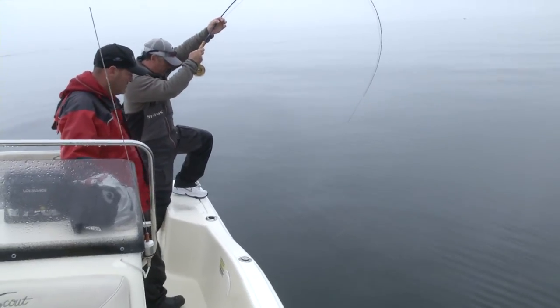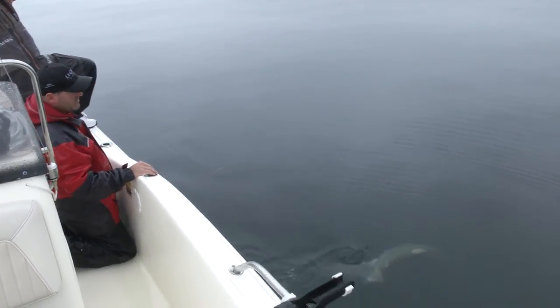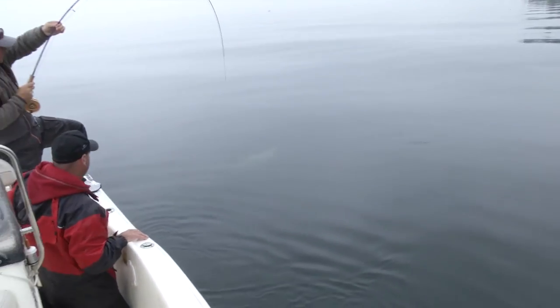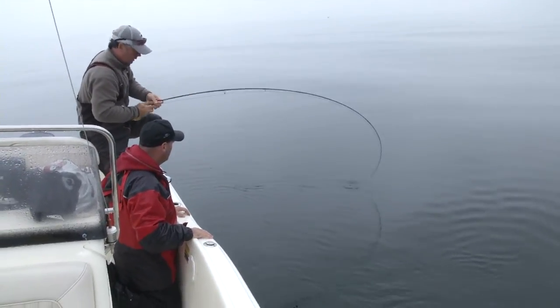He's gonna be right by us here. Ooh, close, man. 40 for sure. Yeah, he could be. There's definitely a possibility there. Oh, he's so thick, man. Yeah, he is. You know what we'll do here? It's gonna be tough getting my hand around his tail. I am going to, yeah, the caudal of the tail.